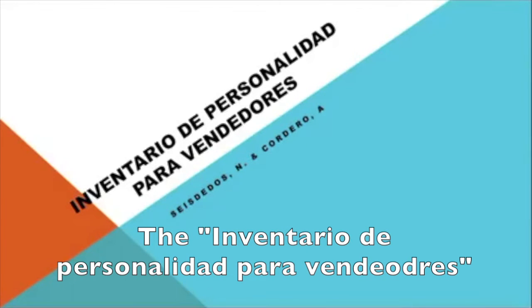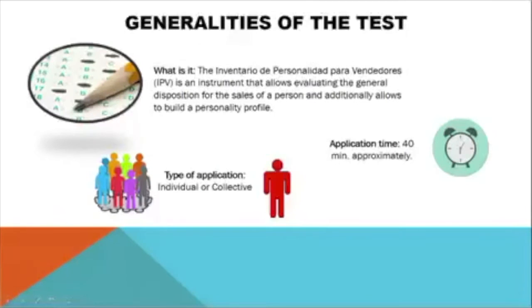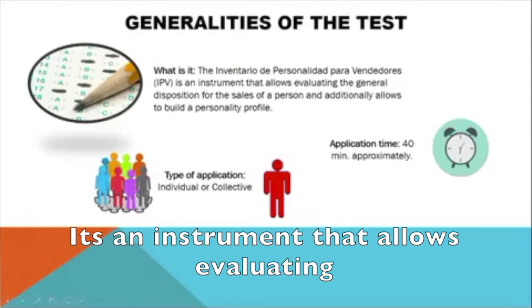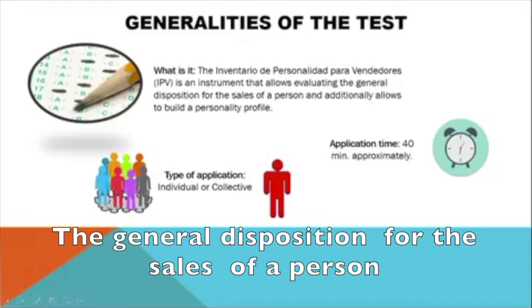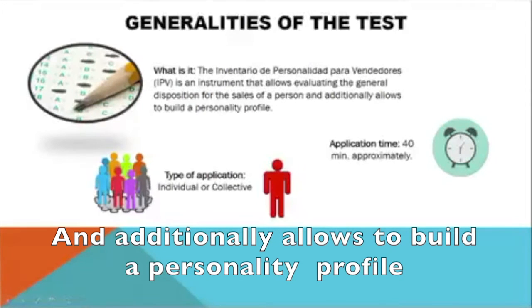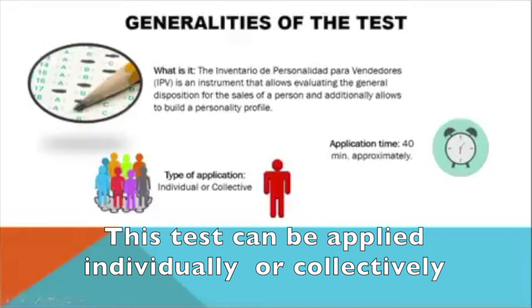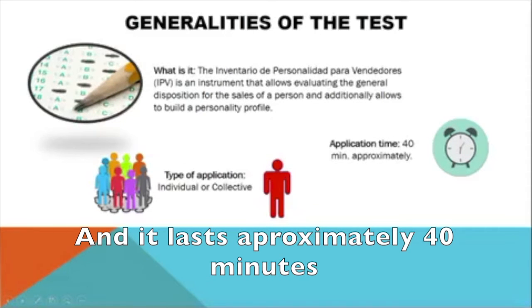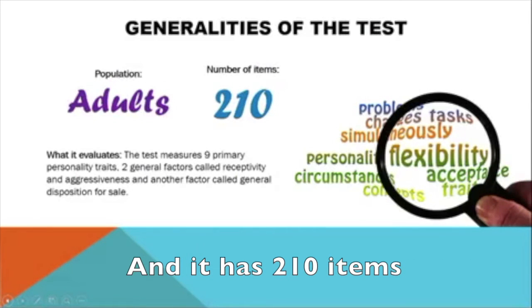The Inventario de Personalidad para Vendedores, 9th edition, was created by Seisdedos and Cordero in 2005. What is this? This inventario de personalidad para vendedores is an instrument that allows evaluating the general disposition for the sales of a person and additionally allows to build a personality profile. This test can be applied individually or collectively, and the time it lasts is approximately 40 minutes. This test is designed for adults and has 210 items.